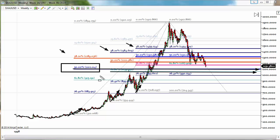So our strategy right now is just as I've laid it out. We want to see how it reacts. If it continues to move lower at 45, if it breaks through there, if it breaks through 31, our real target has got to be 1102 on this particular trade.